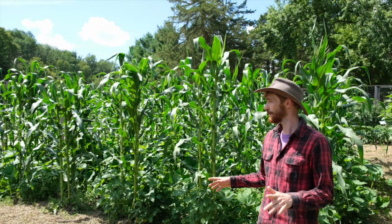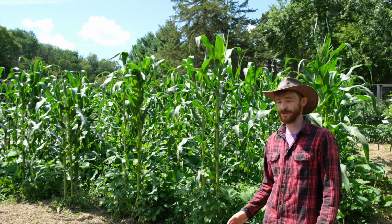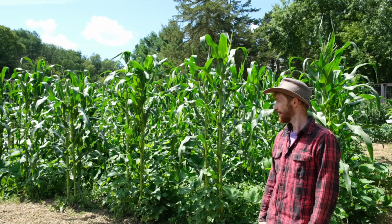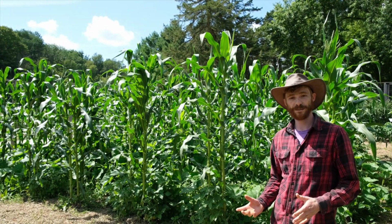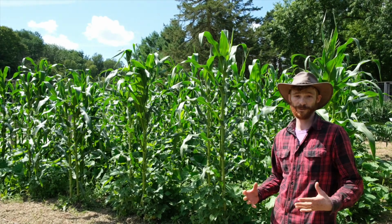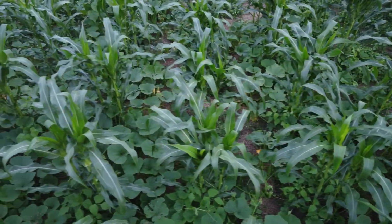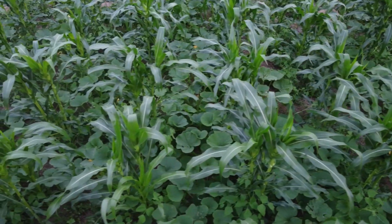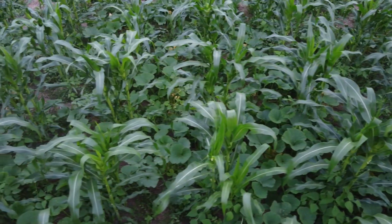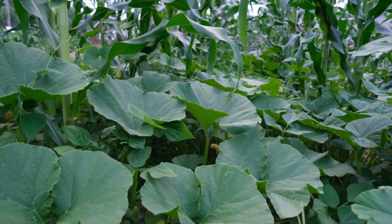So in this part of the garden, we're featuring a planting technique called the 3 Sisters method. This is a traditional Native American planting technique. The 3 sisters are corn, beans, and squash, and the idea is that those 3 crops work really well together. The corn provides the support for the beans to climb on. The beans, as a legume, fix nitrogen and provide some of the fertility for the corn. And then the squash acts as ground cover to suppress any weeds, and it can also inhibit predators from eating the corn.